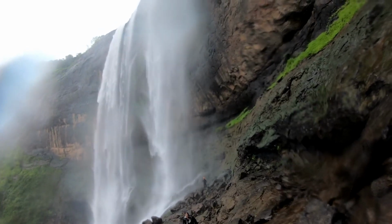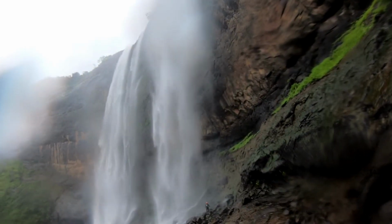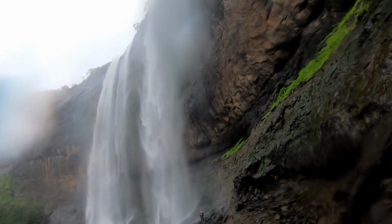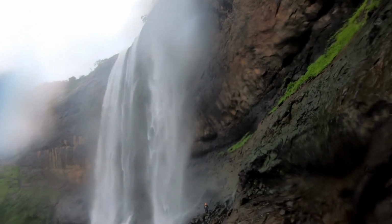Dhar means sharpness. The people in the Sahyadris say that Katal stands for some kind of rock, and Dhar stands for sharpness, which is basically because of the sharpness of this waterfall, and hence the name has been given as Kataldhar.